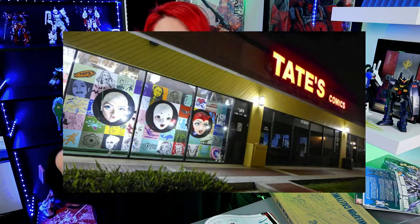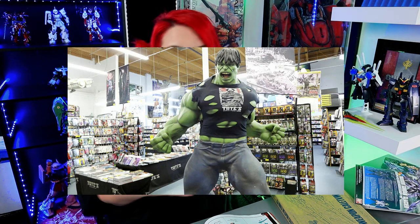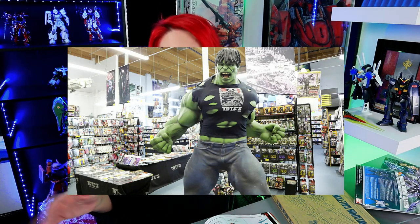So, I want to talk about something really cool today. Back in 2017, I went to Boynton Beach, Florida, and there's a super cool comic book store that also has a bunch of pop culture stuff, Gundam, Star Wars, Star Trek, literally all kinds of collectibles. If you ever get a chance to go to Boynton, Florida, or you're near there, go check out Tate's Comics.